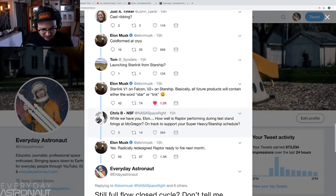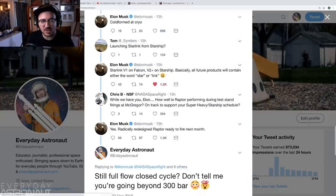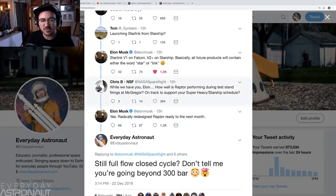I like that. And then Chris B from NASA Spaceflight asks, "While we have you, Elon, how well is Raptor performing during test stand firings at McGregor? On track to support your Super Heavy Starship schedule?" And Elon says, "Yes, radically redesigned, ready. Raptor ready to fire next month." A radically redesigned Raptor. I want to know what happened.